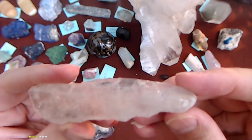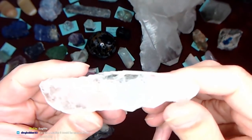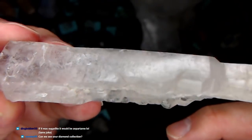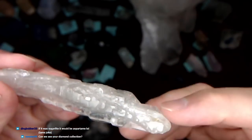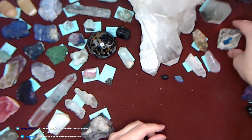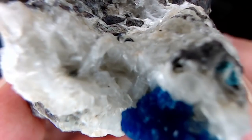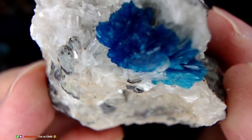This, I believe, is a quartz crystal. Let me turn on the lights again. So there's another quartz crystal here. I believe so, anyway. This one, we don't know what it is, but it's very cool. If we can get it to focus. Let's see if it wants to focus. There we go. I have to get really close to it. Look at that.